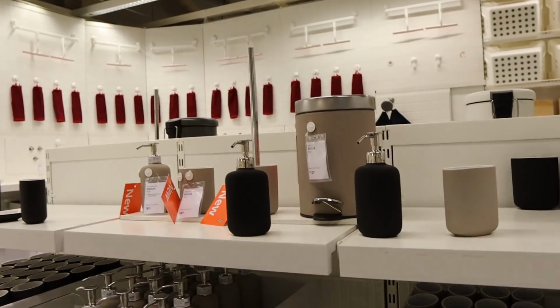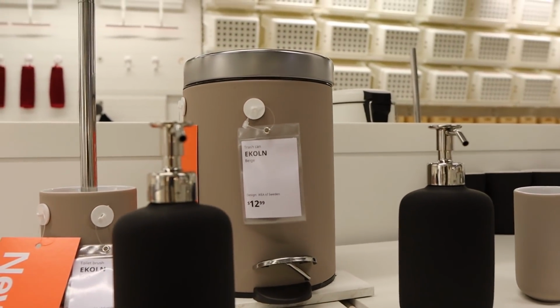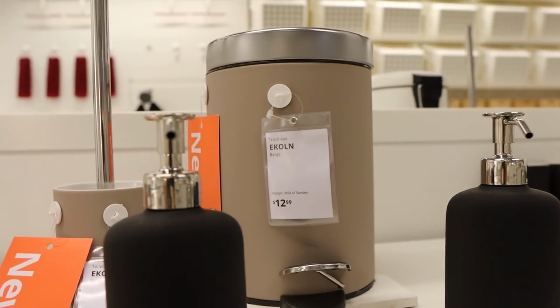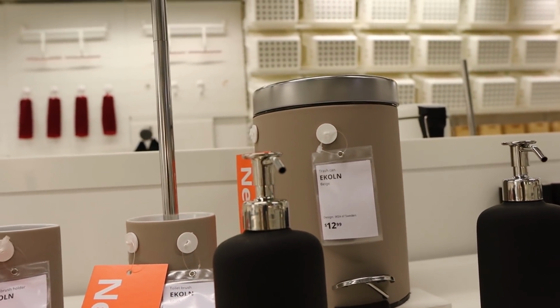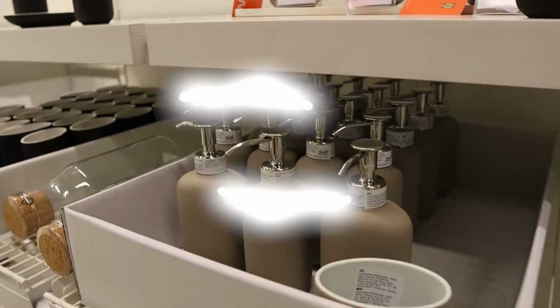So in my last Ikea video, I told you guys about these trash cans that they have at Ikea. I showed you the one in black for only $12.99. They're the step trash cans. They also have them in this light tan color, which is their new kind of bathroom line color.